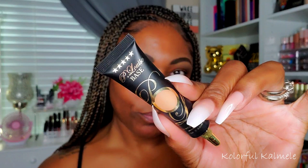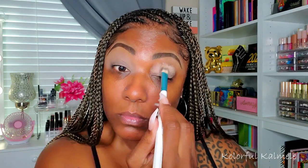Okay, you guys, so let's go ahead and jump right in. I'm starting off with my PLouise base as usual. And I'm just going to use that to prep my lids for this eye look today.